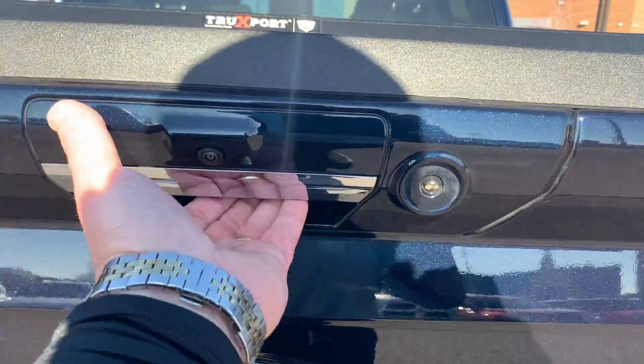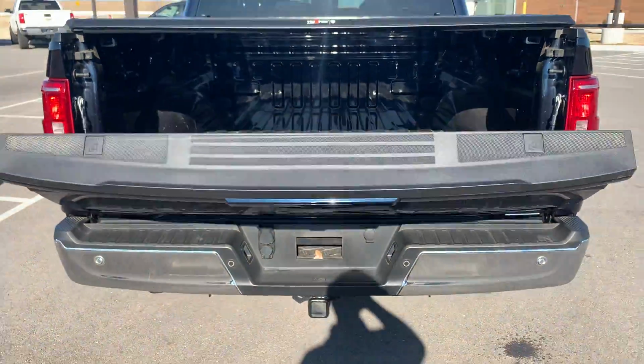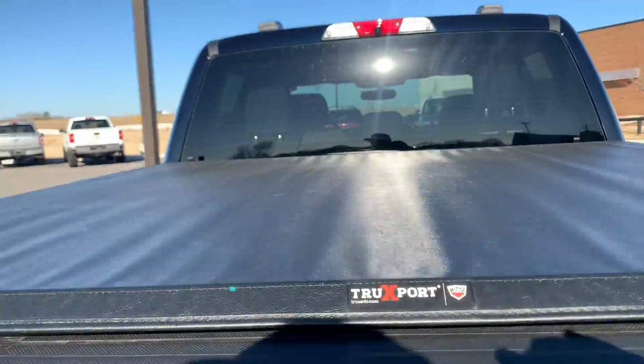See if it's got a dampened gate. Please be a dampened one. Yeah, buddy, look at that. Dampened tailgate. That bed ain't got a scratch on it. But he's got the tonneau cover.